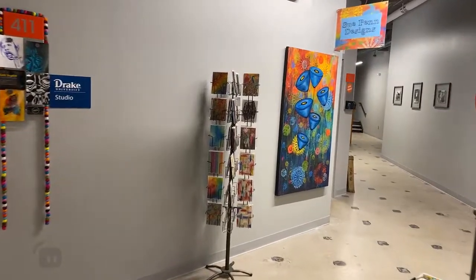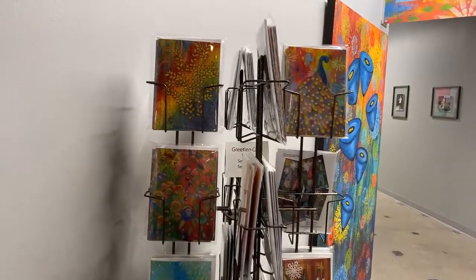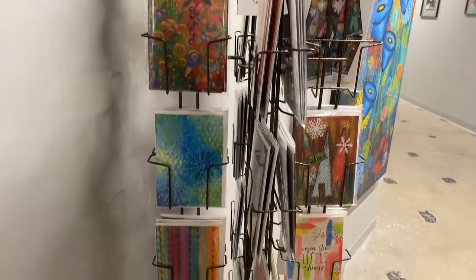All right, so now I'm going to show you some of Sue's stuff. In particular, you might not know, but she has an Etsy site. And on her Etsy site, she has all of her fabrics and a lot of other things, including her gift cards. So here's just her gift cards.